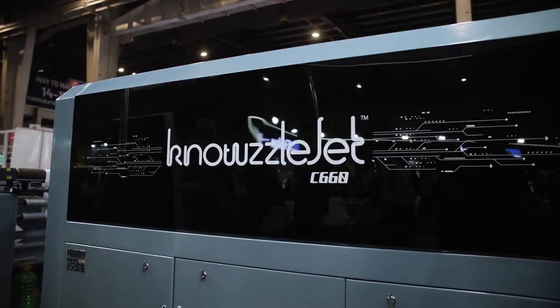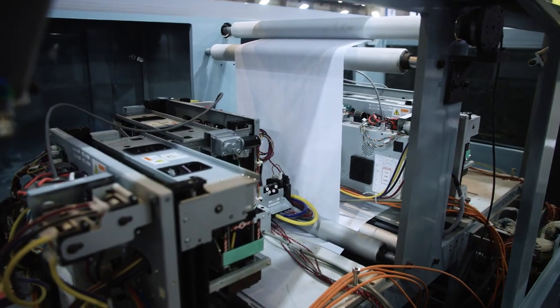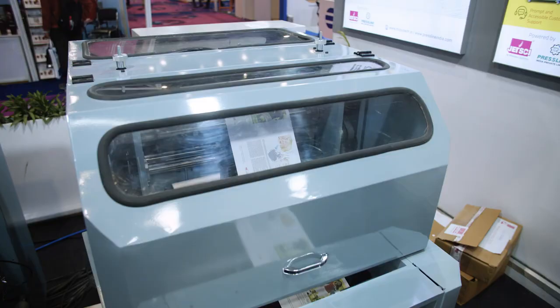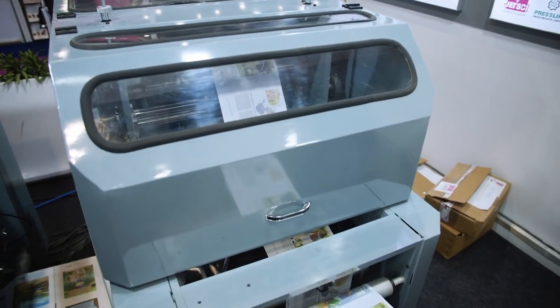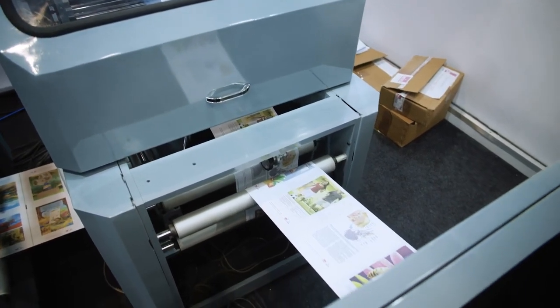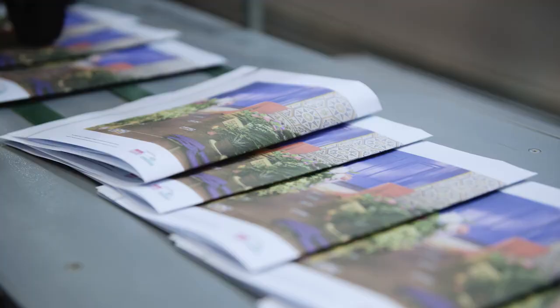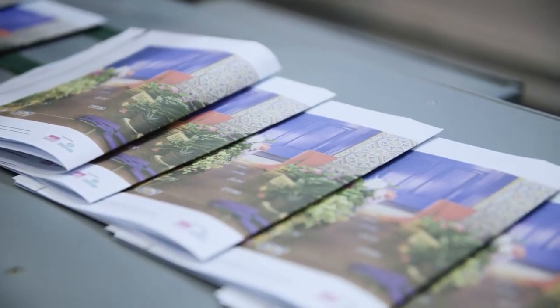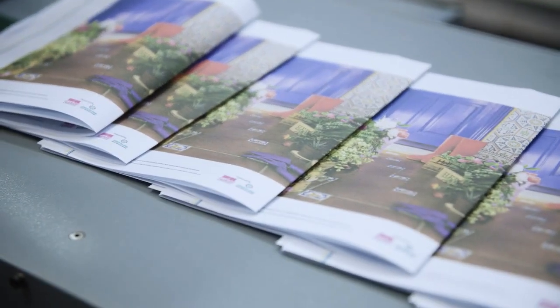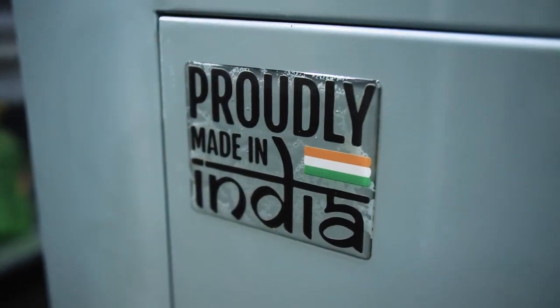As you can see on our booth, we have the knowzzleJet book-on-demand press, which has Memjet technology, which, in terms of print resolution, is the highest possible, 1600 by 1600 dpi, and the press is rolled to the signature. So it's a fully integrated inkjet press, offering the highest standards of inkjet printing possible, and at the same time the press is capable of giving a signature for book printing.